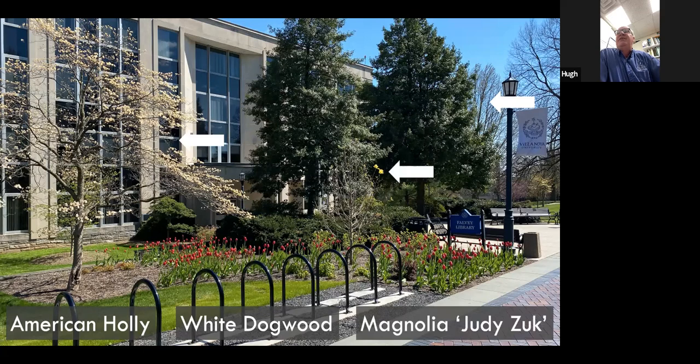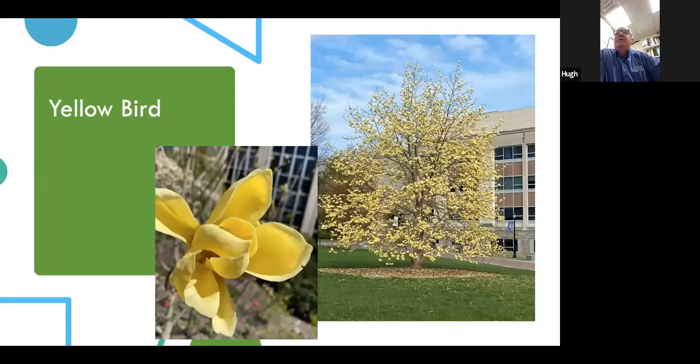So again, a yellow magnolia had to be removed for the new site plan of Mendel Field. And we kept one big large one there called Yellow Bird. That's a yellow bird. See, it's really magnificent. This was about last week.